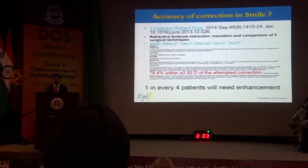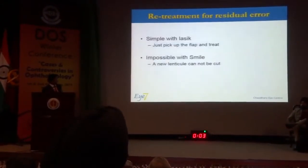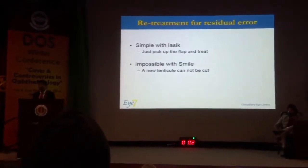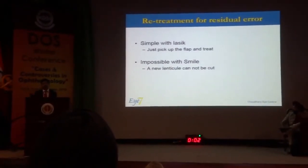1 in every 4, can you imagine? In Lasik, 1 in every 4 patients, you have to tell them, okay, I'll have to do a retreatment. It's impossible to even imagine this situation. And even if you have to do a retreatment, how do you do it? In Lasik, it is simple. Just lift off the flap and do it.